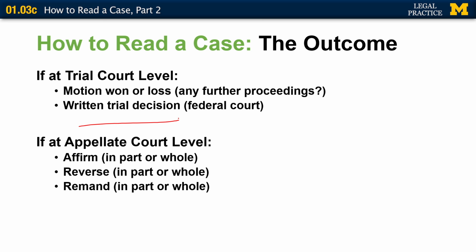Remand means that the trial court has to do some additional work to figure out what the outcome of the case should be. Often a remand occurs when the appellate court decides that the trial court employed the wrong rule or the wrong standard, and the case is remanded so that the trial court can look again and make a new decision based on a new rule, but it's the trial court's duty to do that, and the appellate court's not going to do that for the trial court.